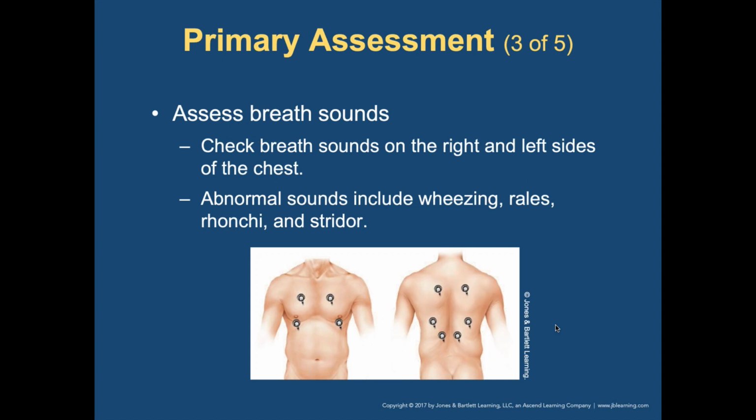Now, obviously, I don't want to strip them out there in the middle of the cold, negative 32 degrees right now, but I want to listen to their breath sounds. I want to put my stethoscope underneath their shirt and be respectful about it. Drop the bezel down there, maybe hold it from the outside, but remember, we're trying to be respectful.